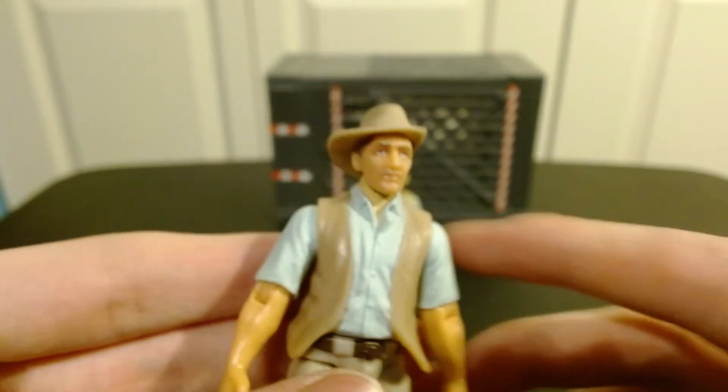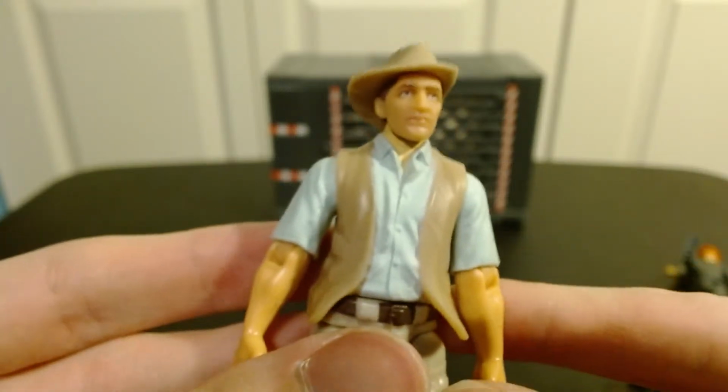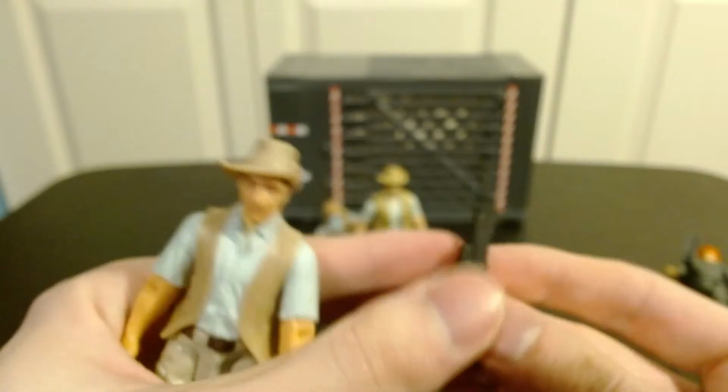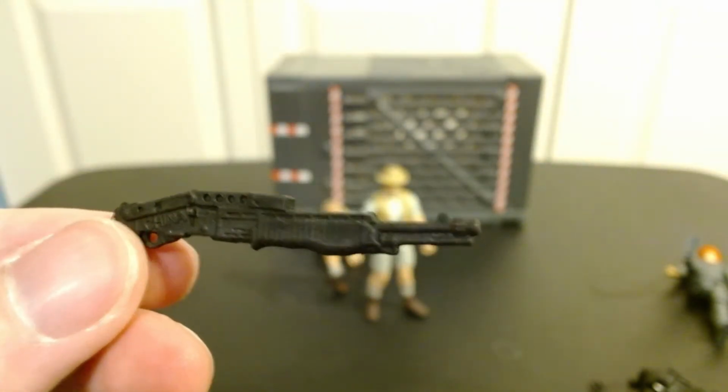Even for a legacy collection, I mean, he looks a little sad, I think. I think that was the main critique I had with the previous, but we'll compare it to the 2018 to see if they improved. Yeah, you get a good range of motion, even though it's not Hammond collection. So I'm happy with that. And then he comes with his trusty Spaz 12. I think this is exactly the same as the 2018 release.